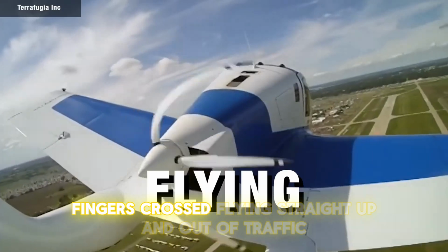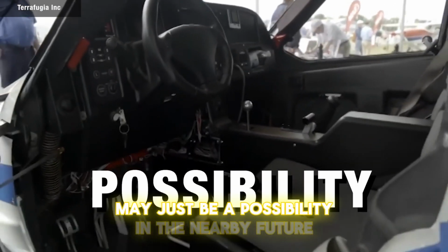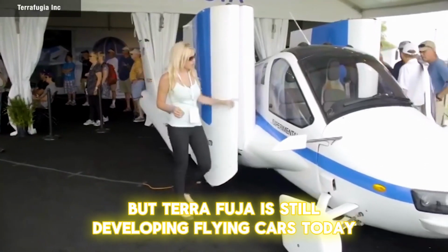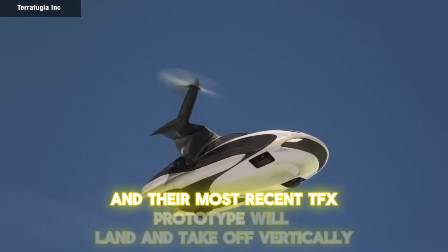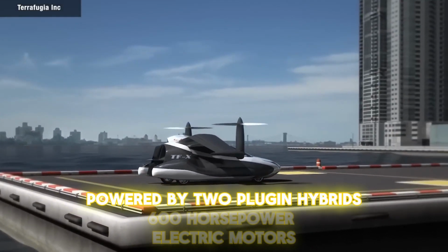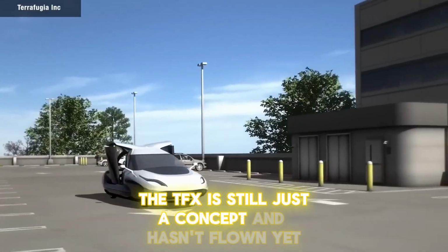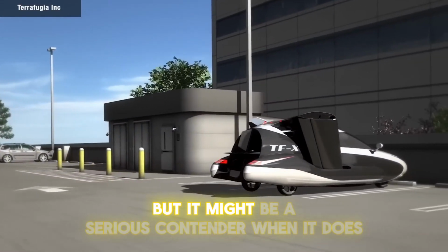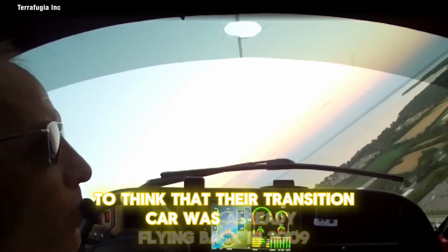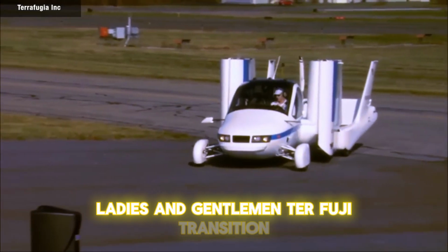Fingers crossed, flying straight up and out of traffic may just be a possibility in the near future. But Terrafugia is still developing flying cars today, and their most recent TFX prototype will land and take off vertically. Powered by two plug-in hybrid 600 horsepower electric motors, the TFX is still just a concept and hasn't flown yet, but it might be a serious contender when it does. To think that their Transition car was already flying back in 2009 though, is pretty awesome. Ladies and gentlemen, the Terrafugia Transition.